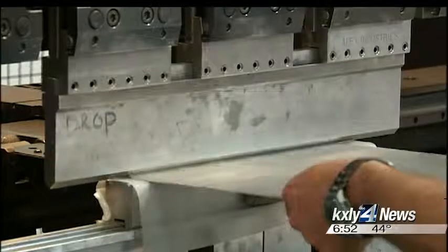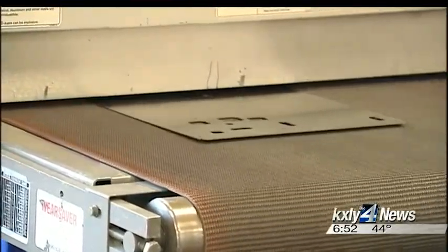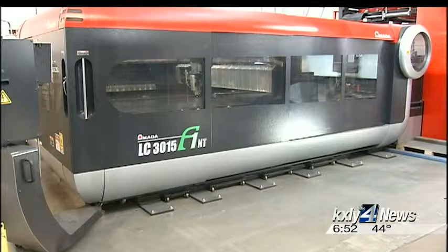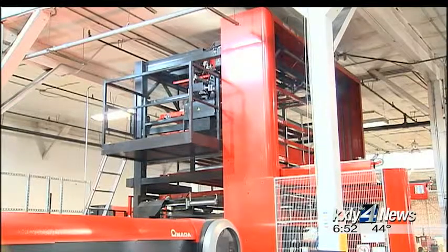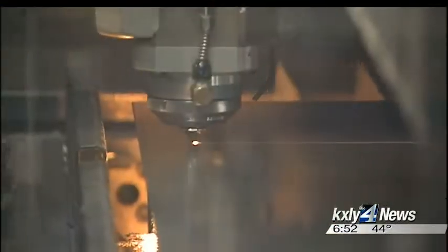Apex's employees operate millions of dollars in specialized equipment. "Any money we could put back into equipment, we have done that. And so now, equipment-wise, we can compete with just about anybody in the region." The best example is this 4,000-watt F1 Omada laser, which cost Apex about $1 million, but has been worth every penny. "With that big tower, you can load about 40,000 pounds of metal on there and go home. And it will work all night long, all weekend long without you being here, because you've loaded the programs into the machine."